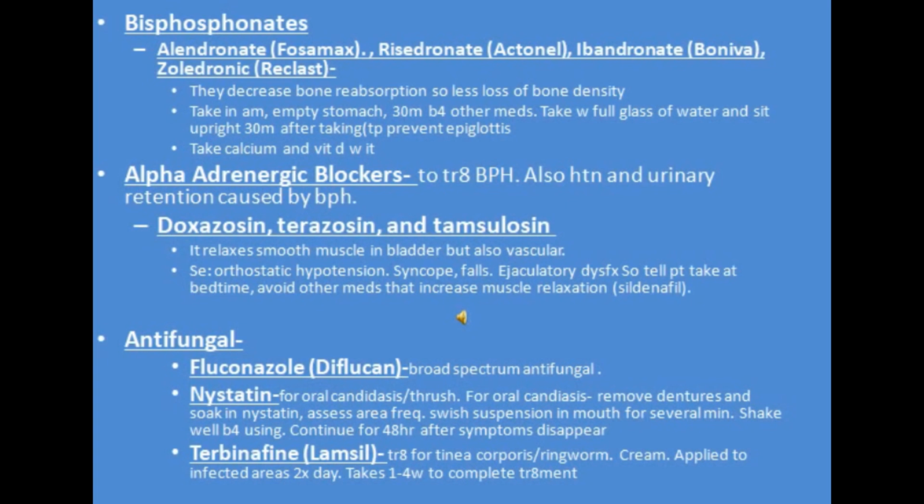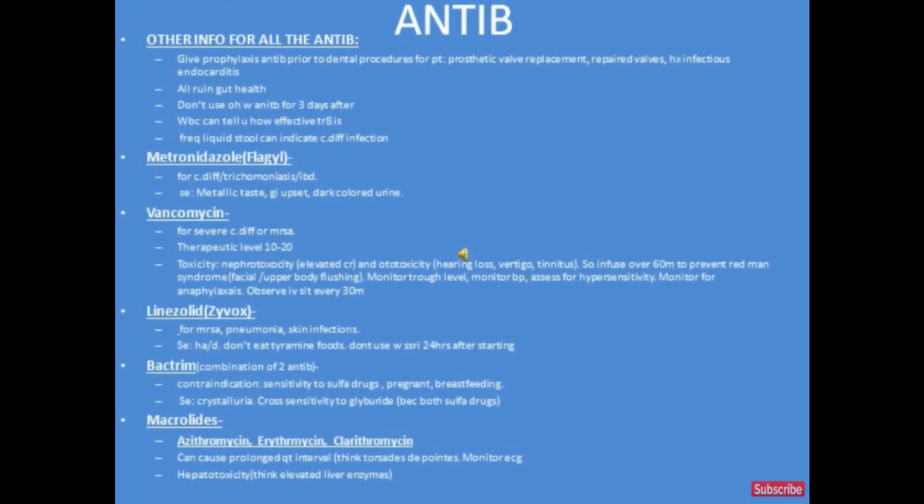The next class of medications are antifungals. These include fluconazole, nystatin, and terbinafine. The next class of medications that we're going to talk about is antibiotics. Antibiotics each fall into a different category, and they could be a little confusing. So let's start. Here are general antibiotic rules. With antibiotics, frequent liquid stool could indicate a C. diff infection, which is very common if you're taking antibiotics for too long.